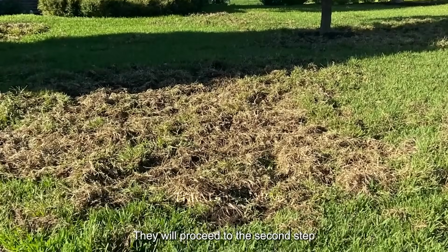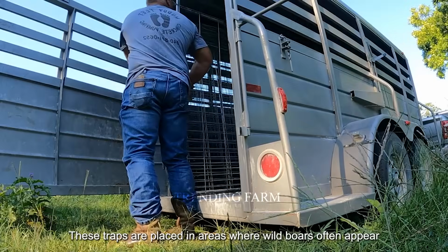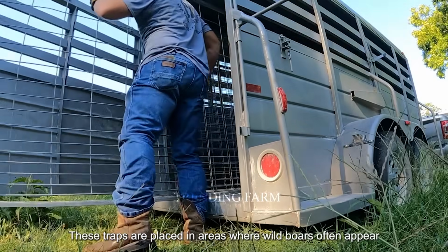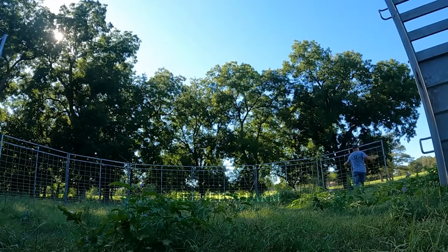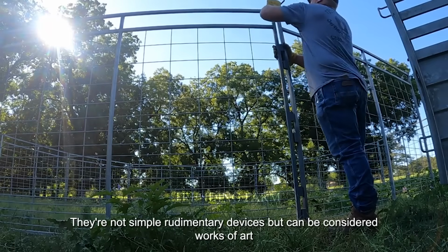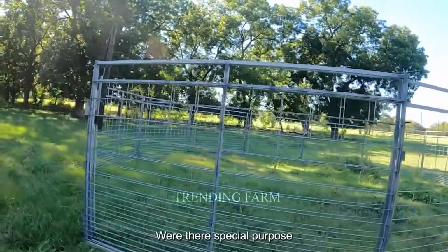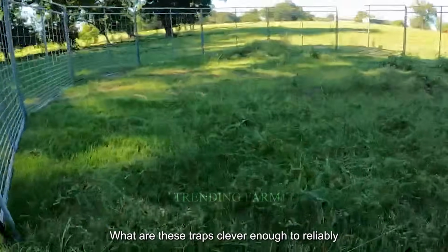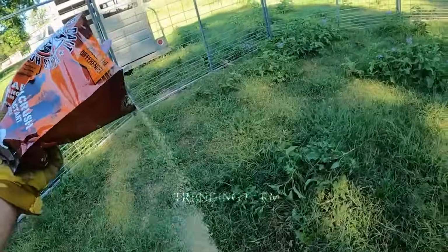They will proceed to the second step, setting cage traps. These traps are placed in areas where wild boars often appear and are meticulously designed. They're not simple, rudimentary devices, but can be considered works of art with a special purpose. But are these traps clever enough to reliably capture wild boars?